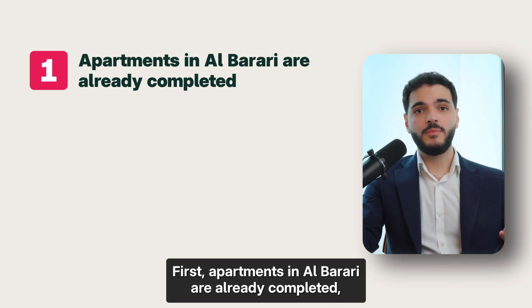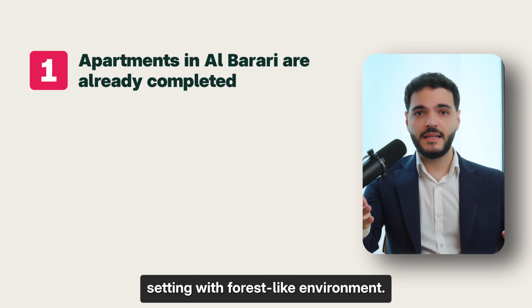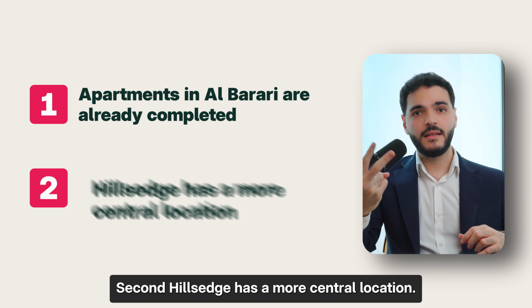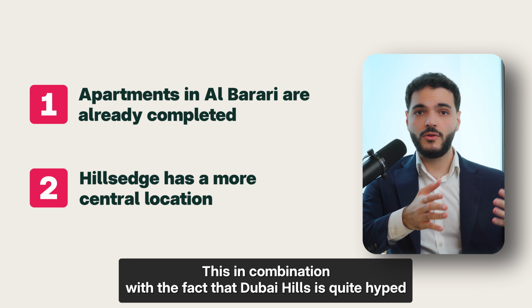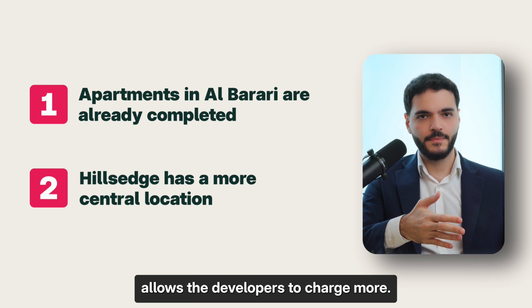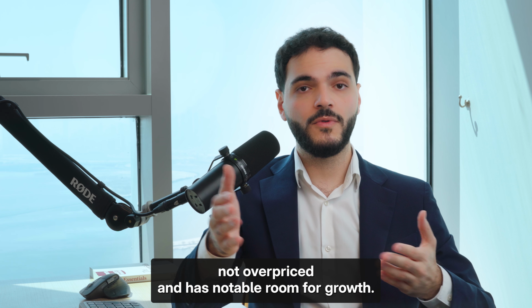First, apartments in Al Barari are already completed, and the community is known for its luxurious setting with forest-like environment. The fact that Capri is priced 10% lower is a good sign. Second, Hills Edge has a more central location. This, in combination with the fact that Dubai Hills is quite hyped and Emaar has a very strong brand in Dubai, allows the developers to charge more. This suggests that Capri is definitely not overpriced and has notable room for growth.